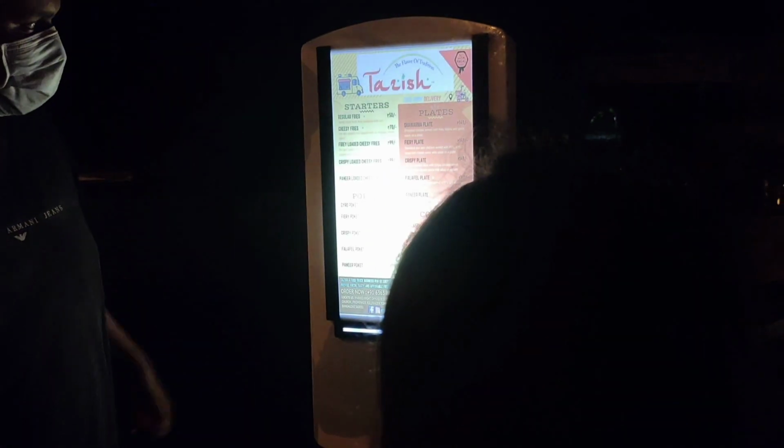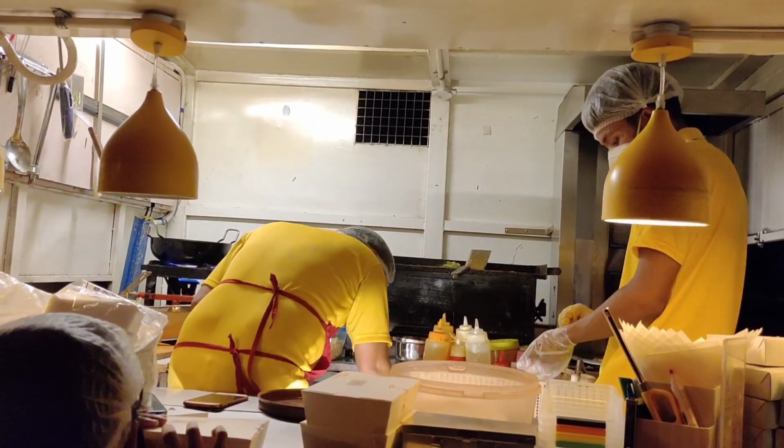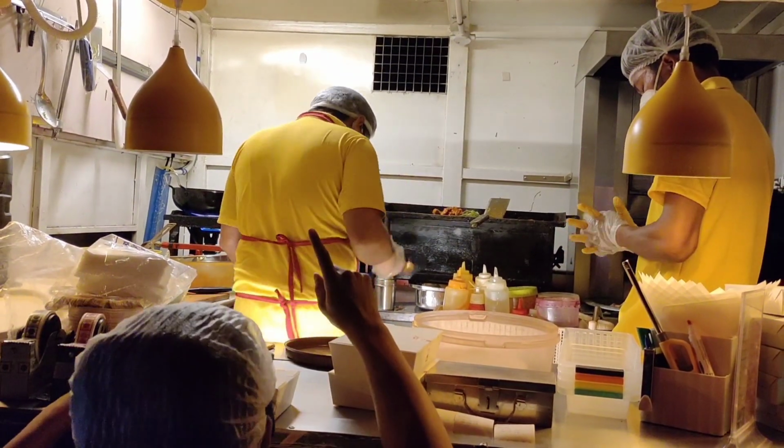We can convert any of our pockets into plates, which is basically a deconstructed pocket, where you have fried breads and you have fries. Completely based on the flavor of the pocket. Two fiery paneer pockets.